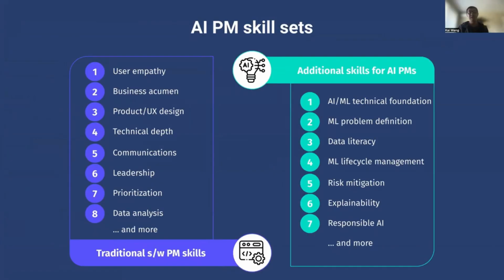Let's actually take a look at what are the desired or required skill sets for AI PM. Just want to make it clear, all the skill sets for traditional software product managers are still required for being an AI PM. These are user empathy, business sense, product design, technical depth. But additionally, to be a successful AI PM, you need additional skill sets.